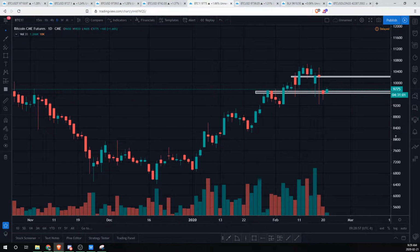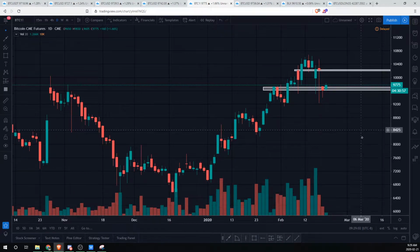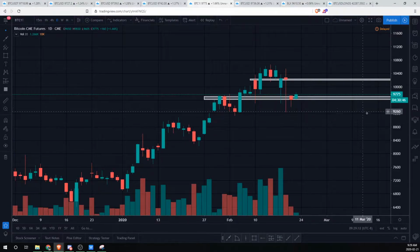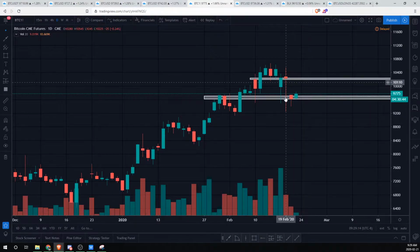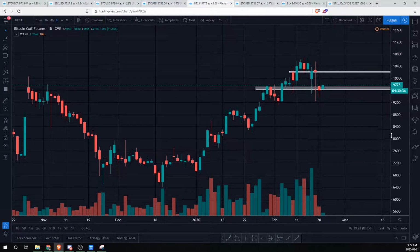So we're going to go over, like always, two different daily charts. We have the CME futures, where we're going to talk just about gaps. Pretty big gap. We do have a wick that went all the way down to 92. So theoretically, there isn't really a gap because that movement in price actually encompassed the entire candle next to it. But overall, not a whole lot to talk about on the CME futures.